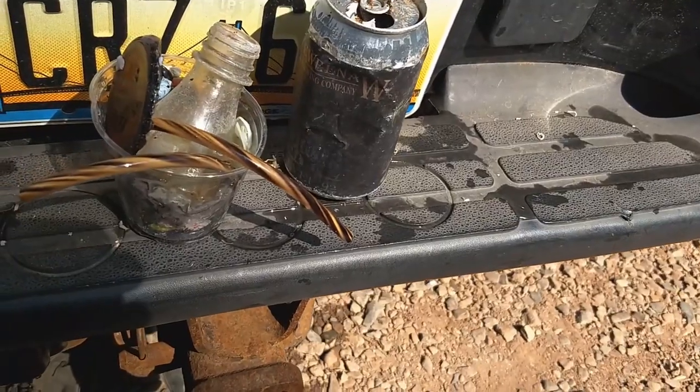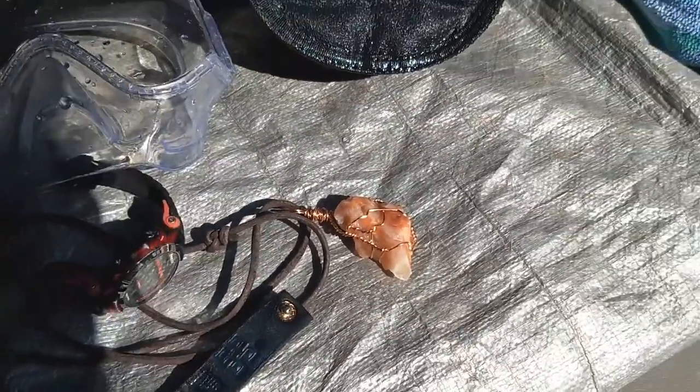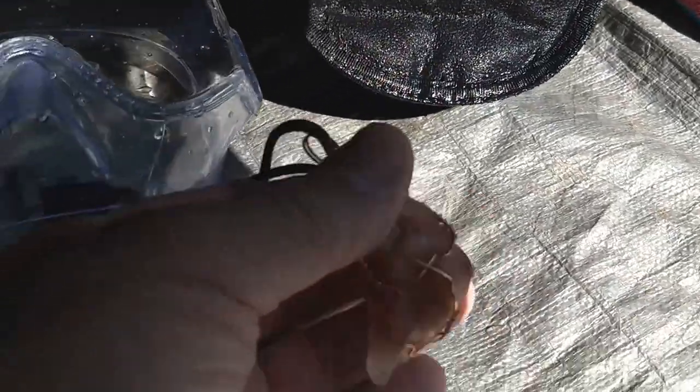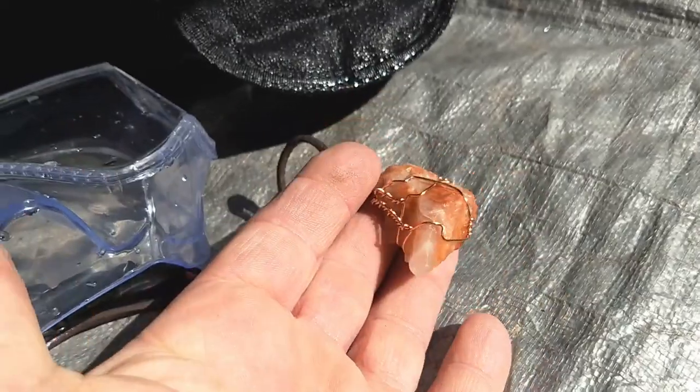So guys, just a little wrap up here. As you can see, we got some trash, an interesting homemade, home-wrapped stone here. Oh, these shadows are brutal. Sorry, guys. So yeah, that looks like someone was just learning how to wrap jewelry, I guess, maybe.